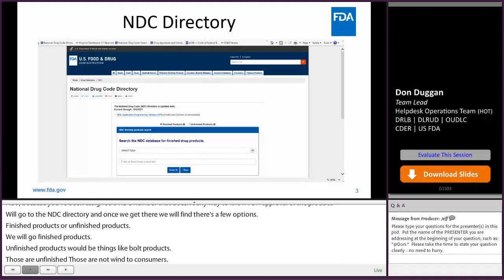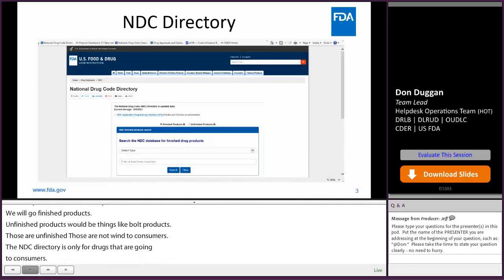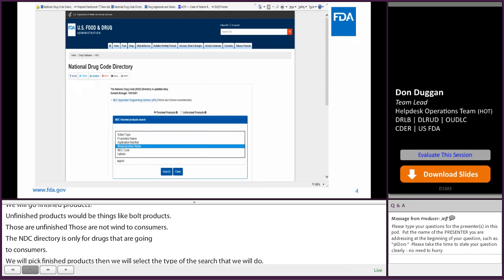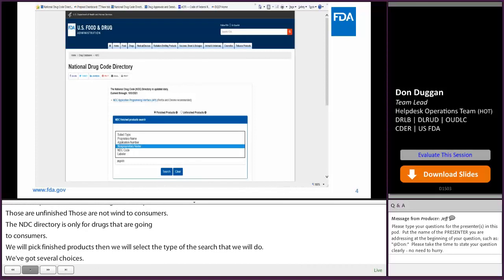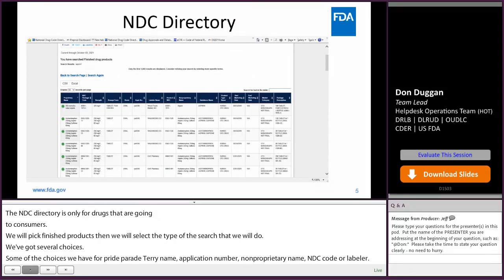So we're going to pick finished products here, and then we're going to select the type of search that we're going to do. We've got several choices: proprietary name, application number, non-proprietary name, NDC code, or labeler. I'm going to choose non-proprietary name, and I'm going to go with aspirin. And when I do that, I notice that I get back a table.